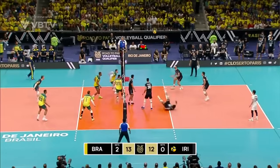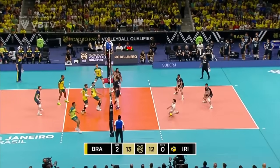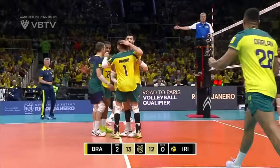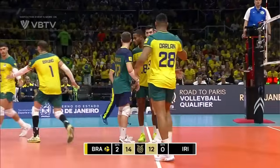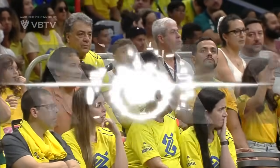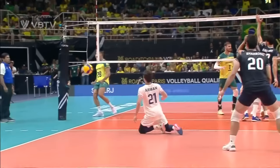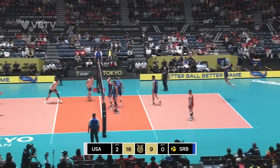Oh, that is some dig. They'll get another swing at this though, Brazil here, and it'll be no chance of a dig there. As Flavio crushes that at Armand Solehi, the libero, who'd done so well earlier, but had no chance here. Serbia's serve, 9-16.